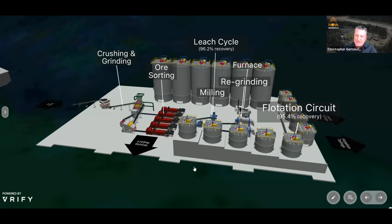And those types of studies and optimizations are what we're working on now as part of our PFS test work moving forward. So some exciting developments happening there. Stay tuned.